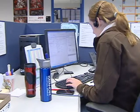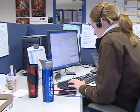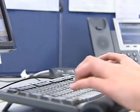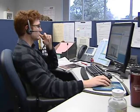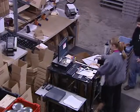We have a database of about 40,000 customers that have ordered or received our cheese. Someone calls in, we enter their order on the computer, then we get little shipping labels that print out. Someone goes through and checks those to make sure there's no obvious mistakes that have been made. Next, the labels get sent out to the warehouse.